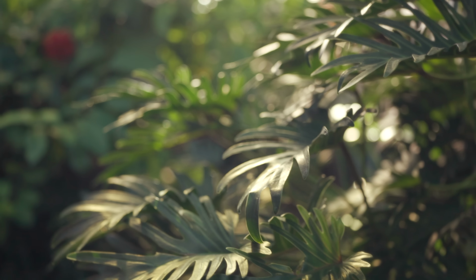Here we have a beehive ginger. I really love these elephant ear style palms, one of my favorite types of plants. Growing up in South Florida, we had a lot of these types of tropical plants, so it's just my jam, my plant jam.